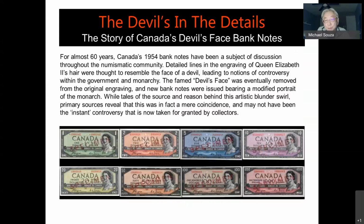For almost 60 years, Canada's 1954 banknotes have been a subject of discussion throughout the numismatic community. Detailed lines in the engraving of Queen Elizabeth II's hair were thought to resemble the face of a devil, leading to notions of controversy within the government and monarchy. The famed devil's face was eventually removed from the original engraving, and new banknotes were issued bearing a modified portrait of the monarch.